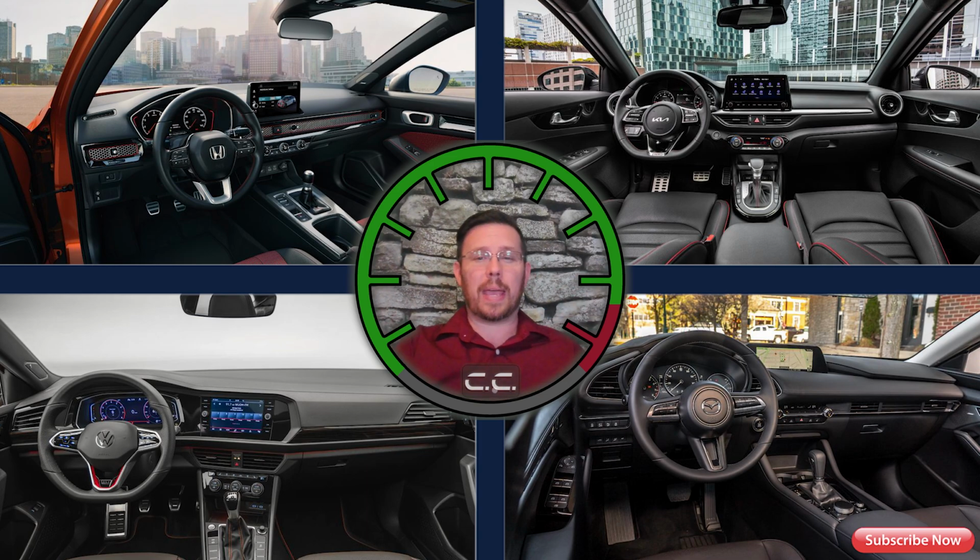Or what if I want to spend less? What if I want to get the Elantra N Line or the Kia Forte GT? It kind of looks like a mini Stinger. We're talking saving $3,000. So I'm not sure if the Honda Civic Si is worth this $28,315.